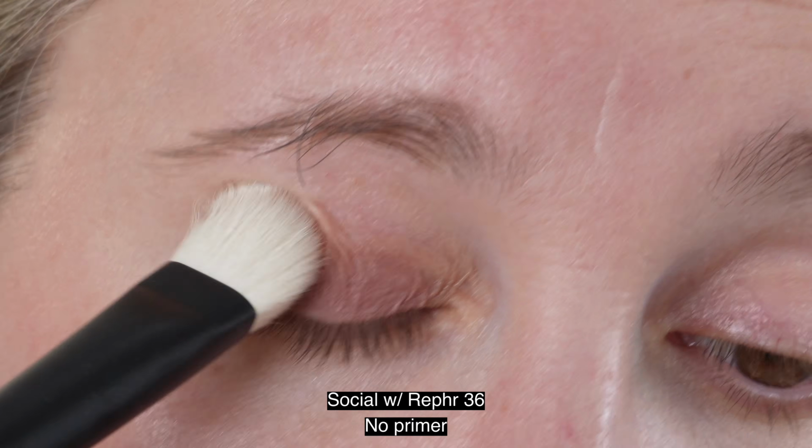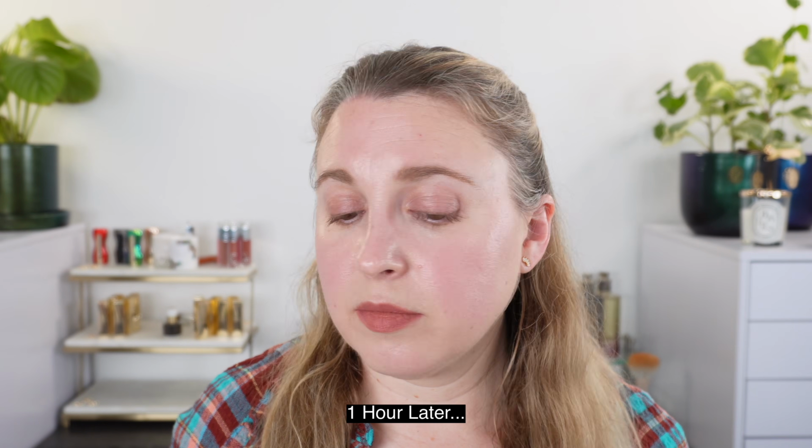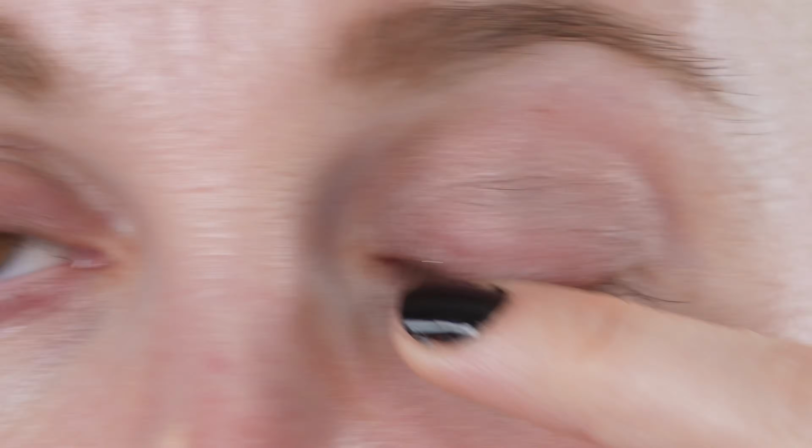So do they ever become a total creasy mess on me? They do not. They never totally slip down my lids or anything like that, but they don't stay as nicely as when they were first applied for that long of a time period either. So I think they're okay, but that part actually isn't that bad. For me, it's more of the patchiness.